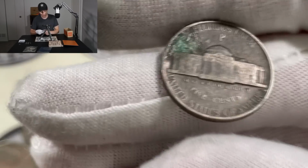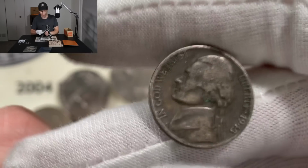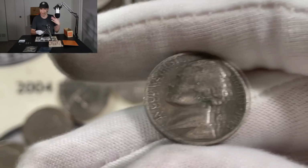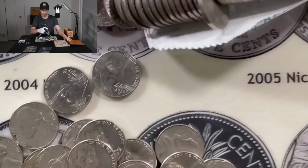I'm guessing 43 on this one because that is the most common of them all. Let's go ahead and see what we get for a date. 3, 2, 1. Yep, 43 Philadelphia it is, but I'm very happy to have that. We're not even halfway through the box and we got that, so that is an awesome discovery right there. Definitely a great one to be adding to the pile.